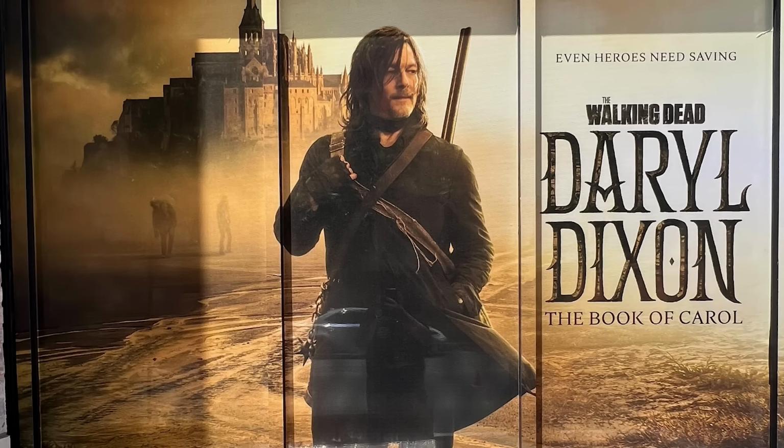But it's really incredible though. I like the colors and all of that of the poster. It's very, very similar to last year's. Now we have the nest behind Daryl, and we just have Daryl by himself here.